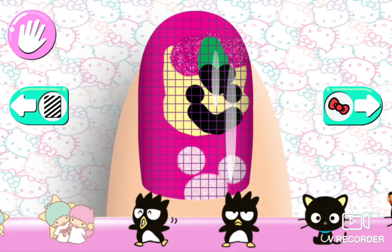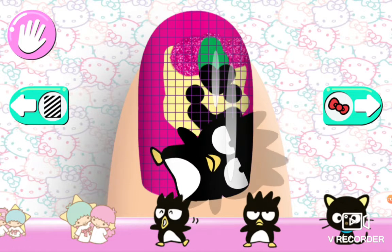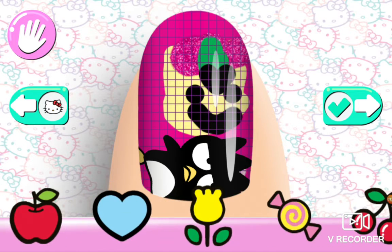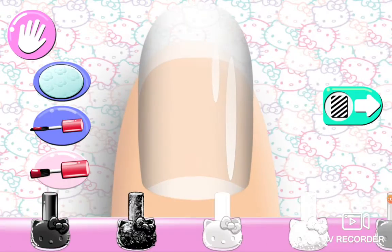Now to make it super cute by adding a character. Drag the character you want onto your nail, anywhere you like. Now to add some final touches. Choose from stylish stickers and sparkly gems. Let's keep going.